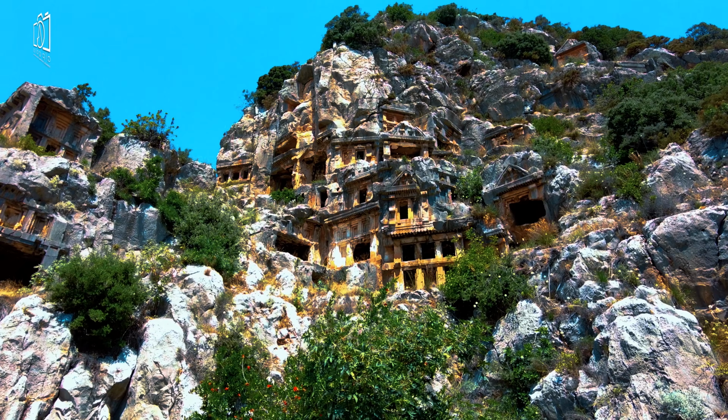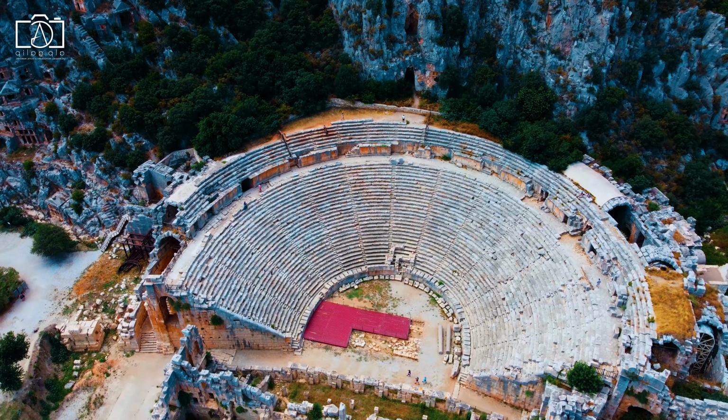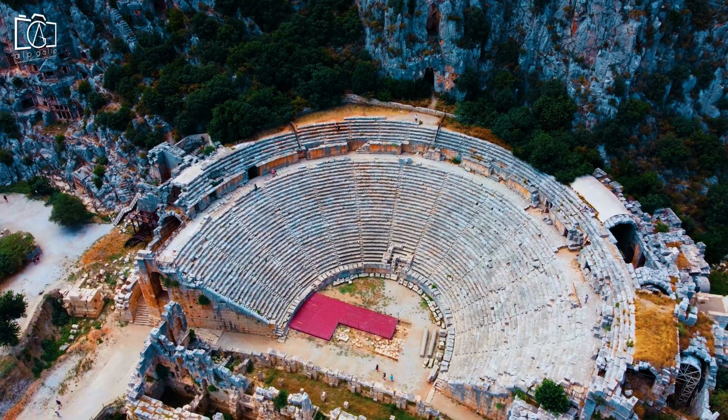The Myra ruins impressed me with massive rock-cut tombs carved into a cliffside, a true testament to Lycian craftsmanship. At the St.